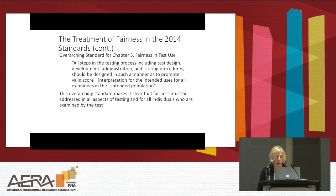Now, the overarching standard for the fairness in testing chapter is: all steps in the testing process, including test design, validation, development, administration, and scoring procedures, should be designed in such a manner as to promote valid score interpretation for the intended uses for all examinees in the intended population. The overarching standard really represents the most significant change in thinking about fair testing since the publication of the 99 standards. The vision of fairness described in this standard is one of a foundational component of testing that's broad and fundamental, as broad and fundamental as the concept of validity. This overarching standard makes it clear that fairness must be addressed in all aspects of testing and for every person who is examined by the test.